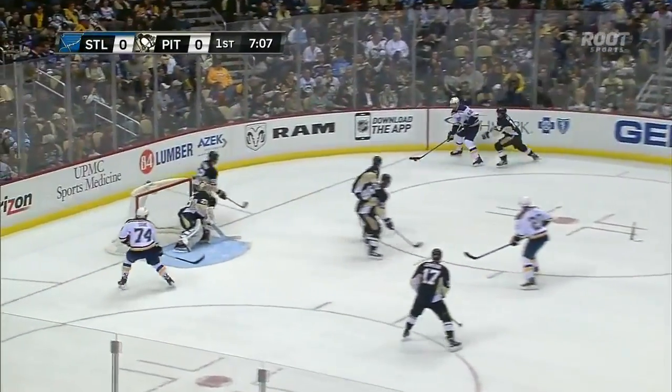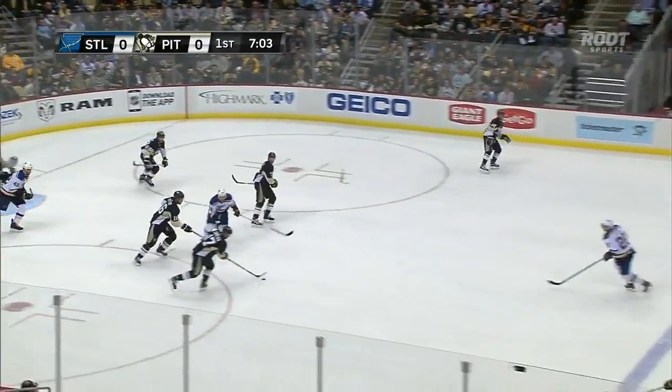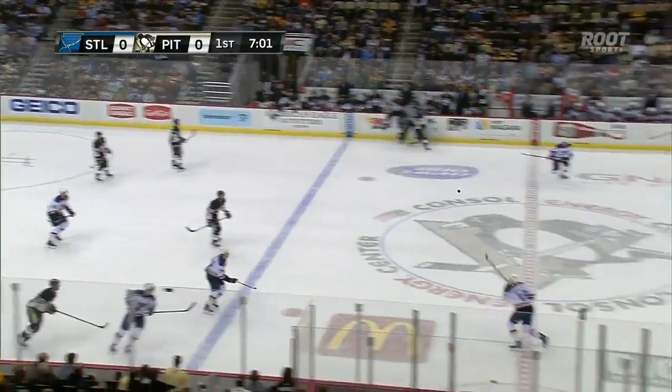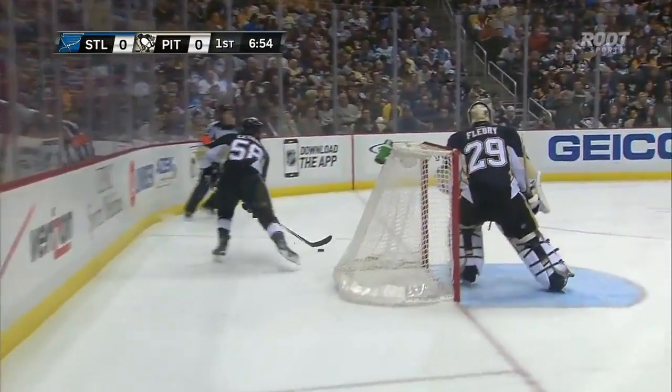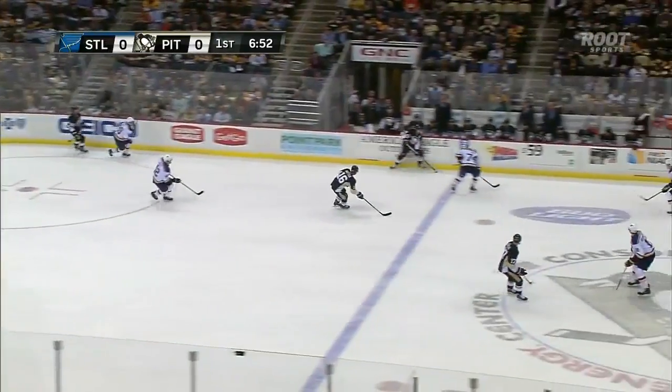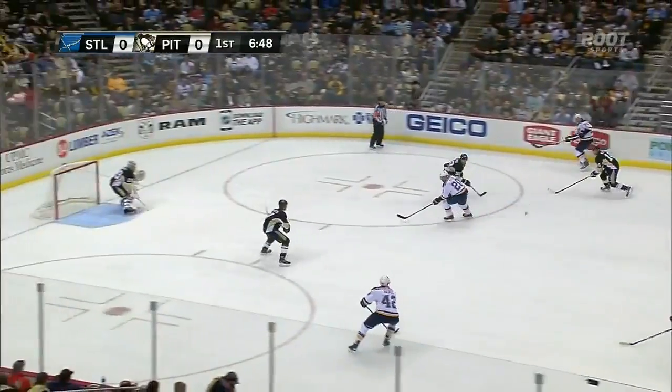Now it's Backus in the corner. Backus trying to shovel it in front for Oshie, and again the Penguins break it up. Martin found Como, and he's able to just golf it back up into the blue zone. St. Louis is sixth, and the Penguins are fifth in the National Hockey League defensively. That is an amazing number for the Penguins. A 2.35 goals against average.